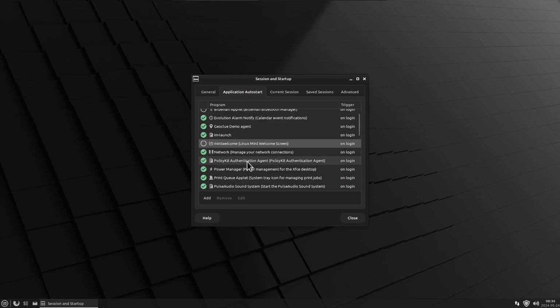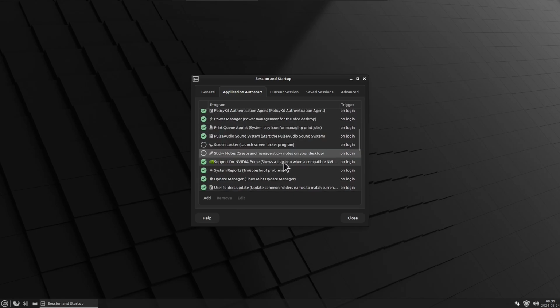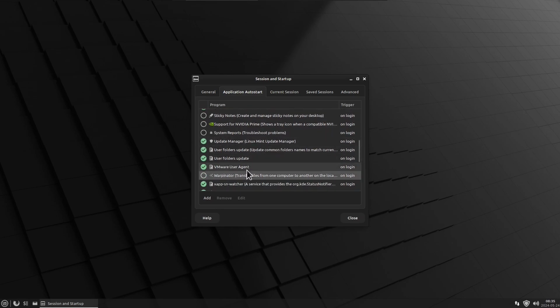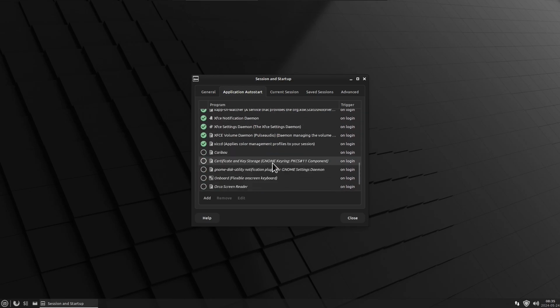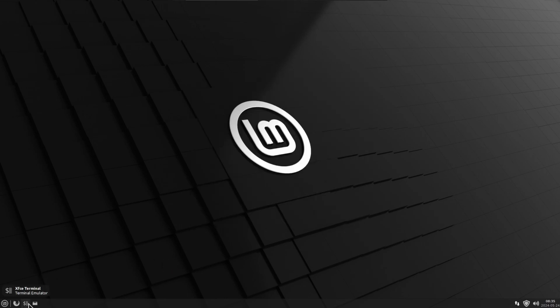Session startup, I'll remove a lot of things. Blueman for one, Mint welcome, that can go, be switched off. Screen locker, that can go. Sticky notes, of course I'm in a virtual machine, so I don't need NVIDIA support. Don't need system reports, keep on coming up all the time. User agent I still need. Warpinator, sticky notes, and that I do get rid of from starting up.